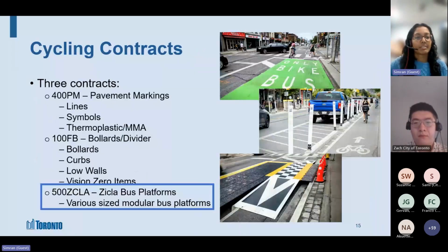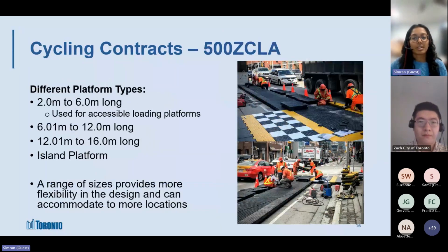And then finally, we have the ZICLA contract. So this is for modular platforms that we use on our cycle projects. In this contract, the items are all separated. So we have platforms, ramps, and railings all as separate items. And this is because ZICLA platforms kind of work like Lego, and you can fit pieces together to make the platform wider or narrower, shorter. You could do a lot of different configurations. And so we've kept all the different pieces as separate items in the contract.